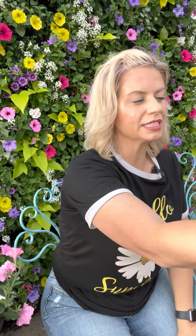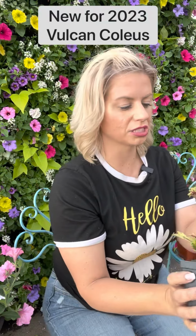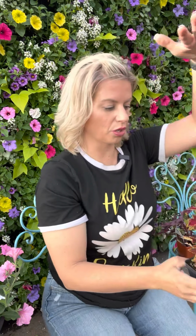Alright, so our third plant for today's top 5 plants is this beautiful new coleus. It's called Vulcan, and this coleus has just really pretty ruffled edges on it. It's really deep scallops with a yellowy lime green edge and just a really deep rust. This is going to grow about 20 inches tall and be super full. This coleus can go in the shade or in the sun, so it's really versatile.